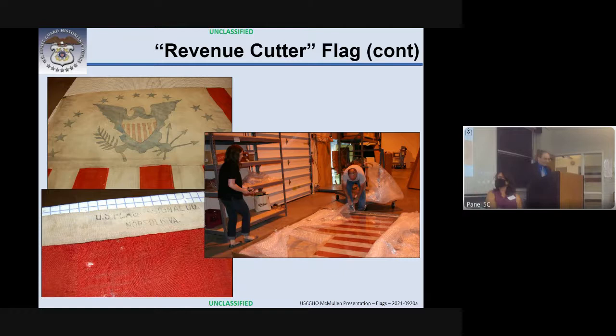But the flag's field of 16 alternating red and white vertical stripes are obviously correct for the 1860-1870 period. Also, the pattern, number, and the general layout of the stars in a single arc above the eagle in the canton appears to match others identified for the period. The color and pattern of the eagle, arrows, branch, and escutcheon, however, are problematic.